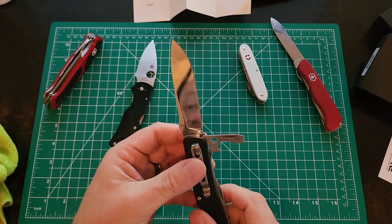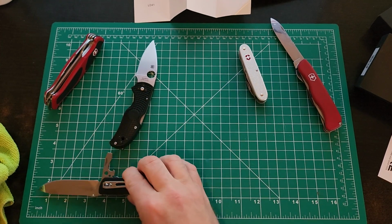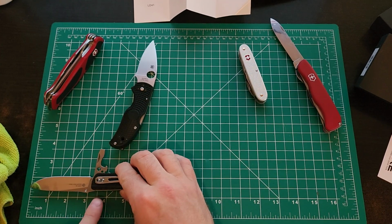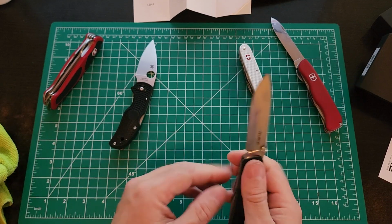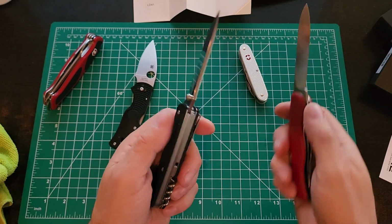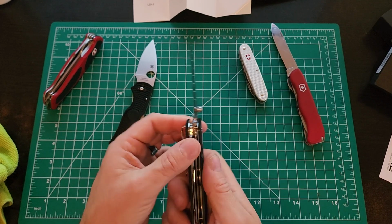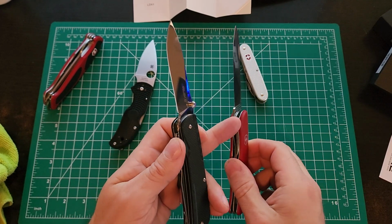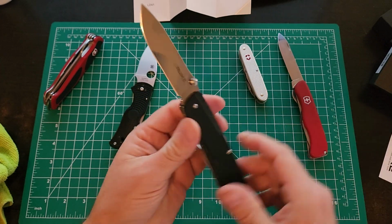You've got your nice spear blade, nice usable blade, 3.3 inches, I believe that is, or is it 3.5? 3.5 with a cutting edge of 3.3. So that's a good size blade. That puts you up size-wise up there with the Adventurer. The Adventurer is a little bit lighter, not terribly so. This is probably more the weight of the Trekker, which has the extra layer in there and gives you a saw.